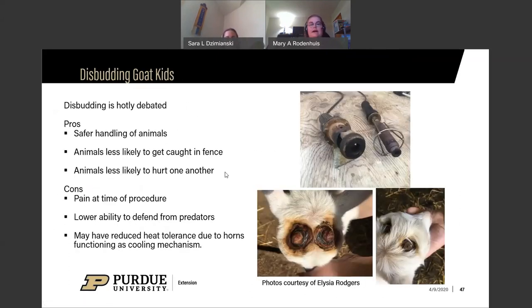Disbudding in goats is, again, hotly debated because of the pain factor, but it's safer for yourself and those animals. You're less likely to get a head caught in a fence and then potentially starve to death or have a predator come in and get it. And you're less likely to have animals hurt one another when fighting if they don't have those horns. But if they do have the horns and they're not caught up in something, they can defend themselves better against predators if something comes up in the pasture or area where you have them.